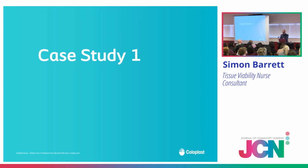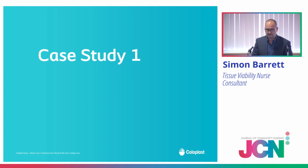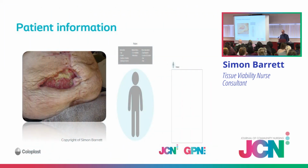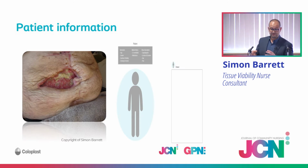So just a few case studies to go through, if I may. This is with regards to how we've managed some wounds within our organisation. The first case study is a gentleman called Neil. Now, you might be able to help me along a little bit as we go. I'll give you a little bit of history about Neil. He's a gentleman who lives in the East Riding of Yorkshire, and he's had some surgery to reduce his stomach. The surgery was successful, then unfortunately he developed a hernia.